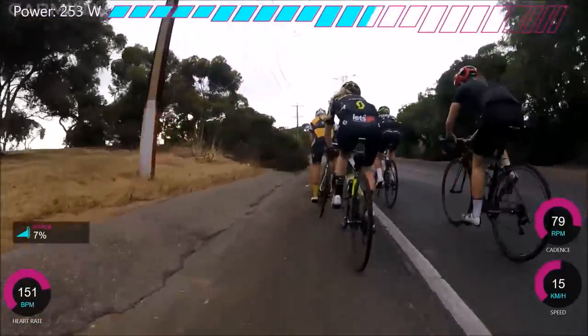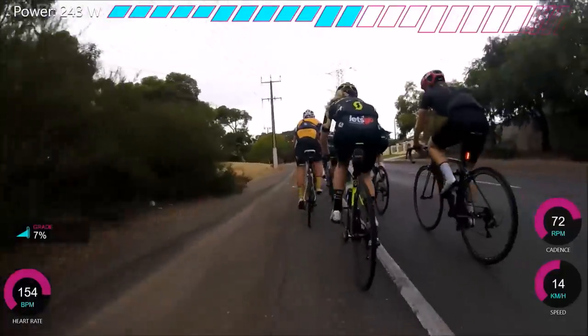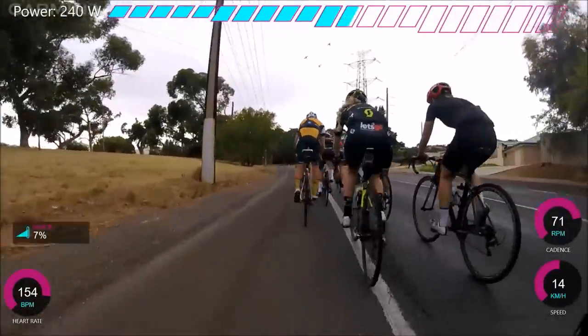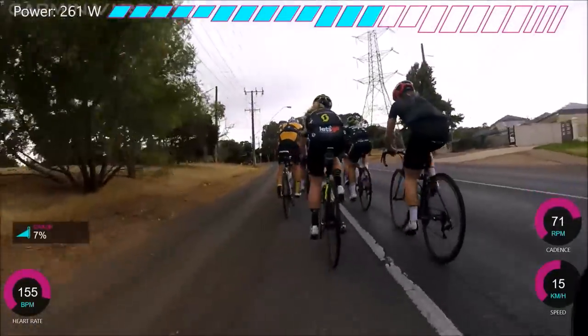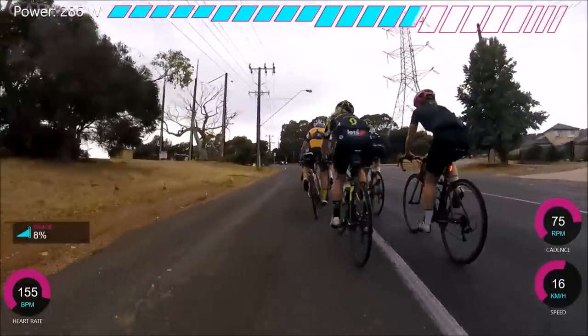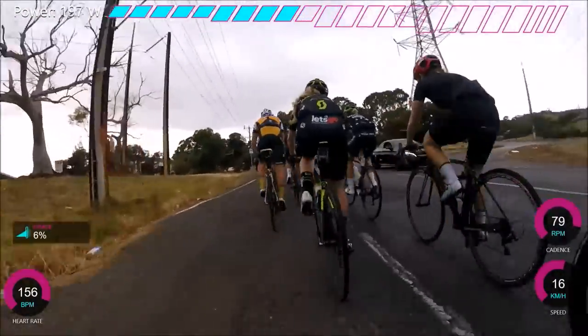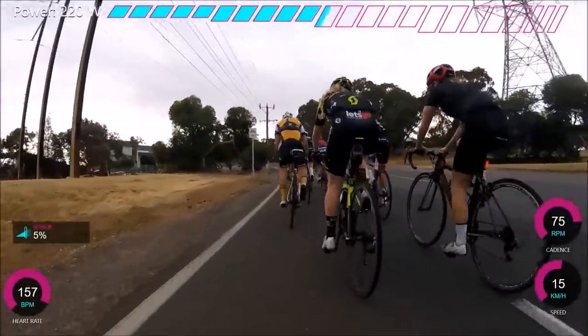The one on the right looks pretty chilled out. The Michelton Scott one looks like she's putting in a little bit of effort, the other one's out of the saddle, the Head one. I think that might be a bloke, I'm not actually 100% sure. I don't really have a look at the person, he just looks quite big. And then on the right, that's Annette Edmondson, I believe, who rides for Wiggle High5. She's a decent sprinter, won a stage in the Tour Down Under, which is pretty good. But you can see it's pretty chilled out.